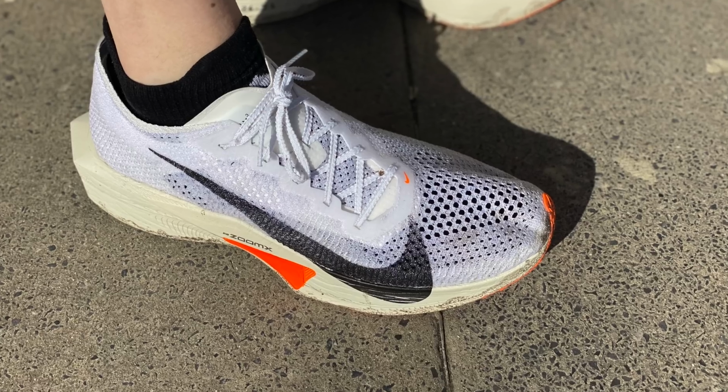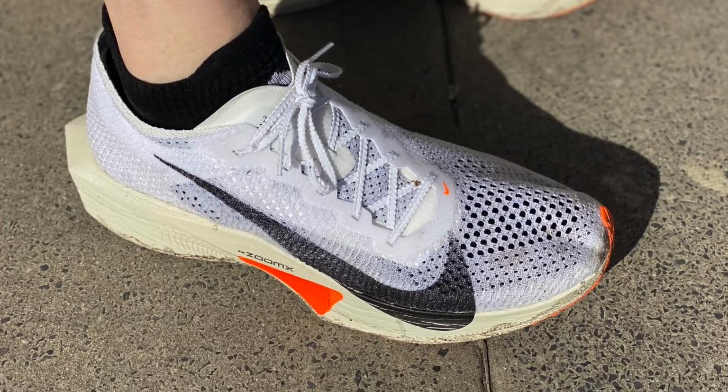Hey cats, EDDBUD here. What shoe am I going to use for the upcoming Great Bristol Half Marathon race in May 2023? I'm going to lay out my options and give you a rundown of the route and my plans for the race. Let's get to it.